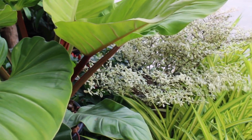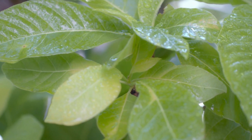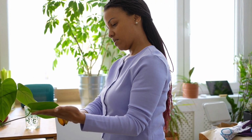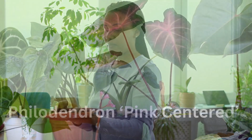When young, the leaves emerge in a bright chartreuse or lime green color, gradually transitioning to a luminous yellow hue as they mature. The intense yellow coloration, often with a slight touch of orange, gives this philodendron its unique and eye-catching appeal.